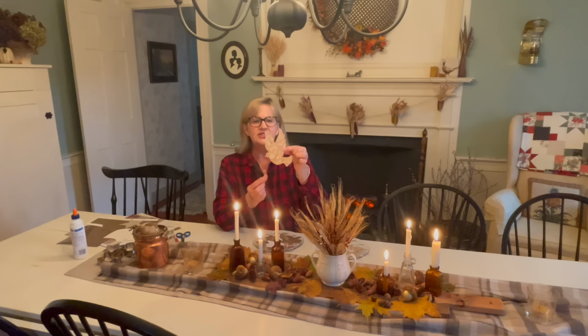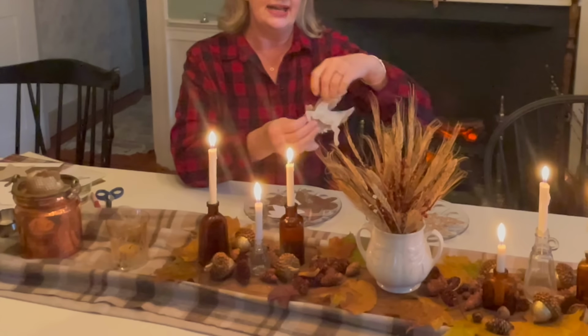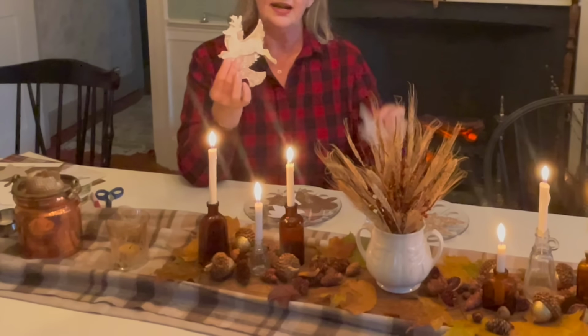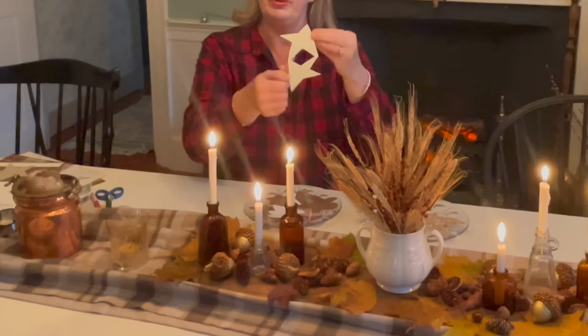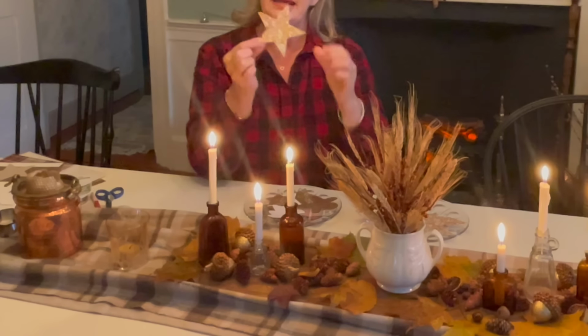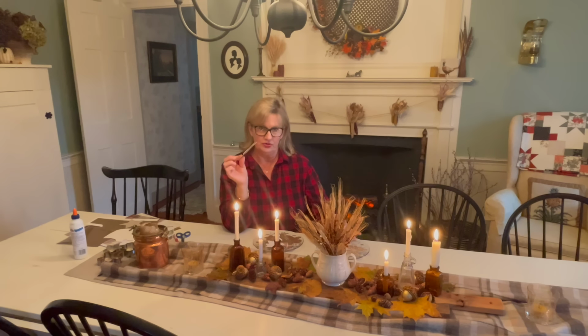I had picked up a set of what actually are little gift cards. They were just so pretty, and I don't know if you can tell. I will show a close-up. It had the dove, and it had a reindeer and a star. And they actually open up, and they came with envelopes. I purchased them because I thought they were beautiful. Also, it gave me a little idea.